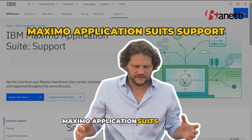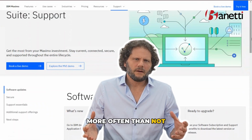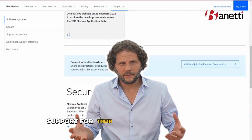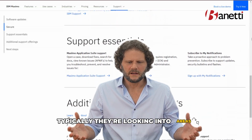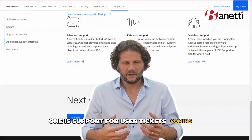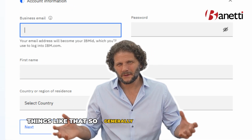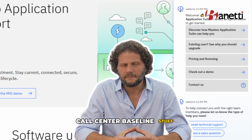Maximo Application Suite support. Let's talk about this for a minute. More often than not, when we're talking to customers who are looking for support for their Maximo implementation, typically they're looking in two areas. One is support for user tickets coming in. So it could be product usage related, it might be password resets, things like that. So generally kind of your help desk, call center, baseline stuff.